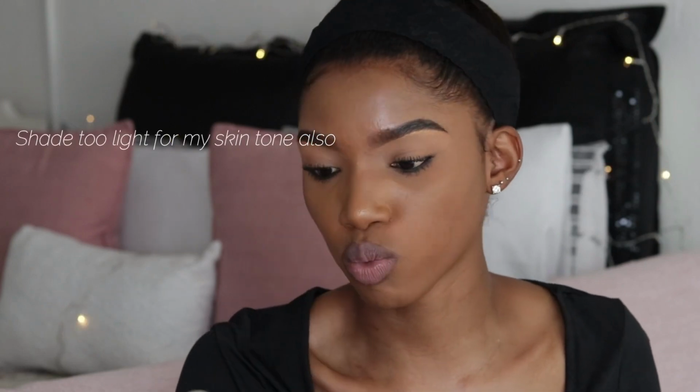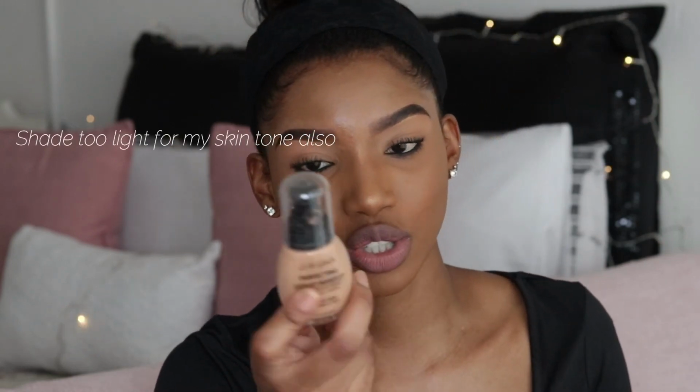LA Girl Perfecting Liquid Makeup, oil free with vitamin C and E. I do like that they mentioned that it has vitamin C and E, because vitamin C and E is very good for your skin. This is in the shade Warm Bronze. I do not use this much, but I do like to... It's very matte, so if I feel extra oily that day, I will take this foundation and it will be my baby for that day.